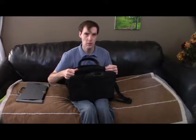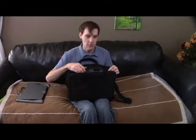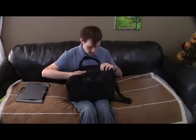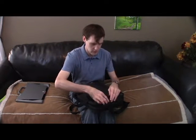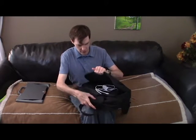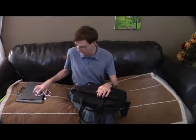I can just put it in the case, or actually probably I'll put more of a sleeve on it and put it in here. It does come with an optional camera accessory in these. This is the USB 3 charger, obviously, that comes with the tablet itself.